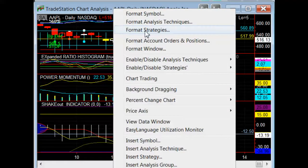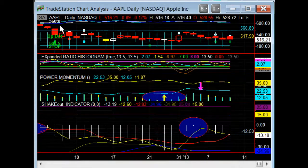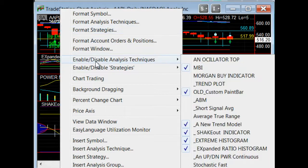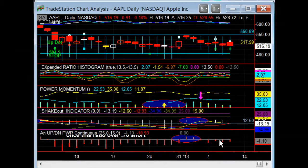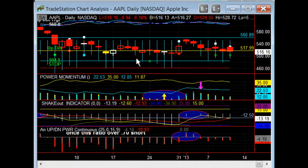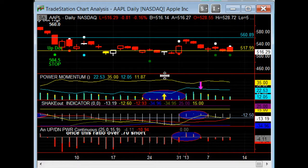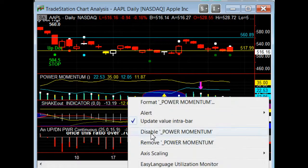Now, if we look at our up-down power, which would be the next one that I want to look at. Let me go over here. This is an easy way to add and remove analysis techniques if you're using TradeStation. You just go to Enable your analysis techniques, and you just click your up-down power, and it pops back on. And so if I want to get rid of some of these extras, because I've got too much on here, I can just disable it. That's too hard to see overpriced. Disable. We'll get rid of the power mode. We'll disable it.